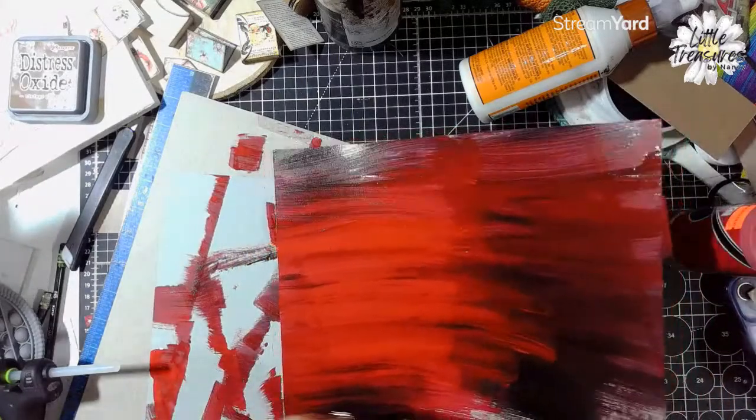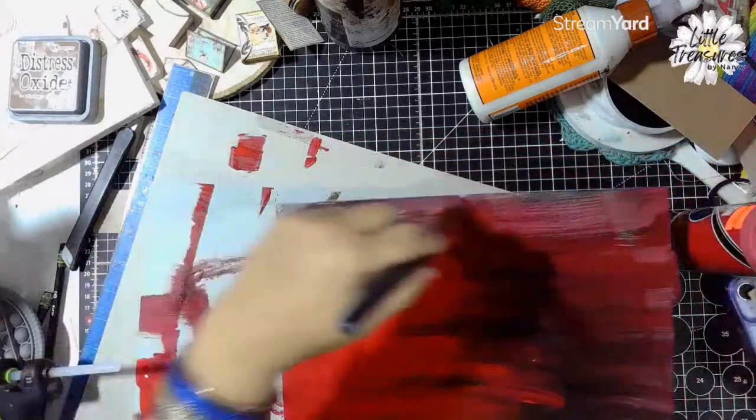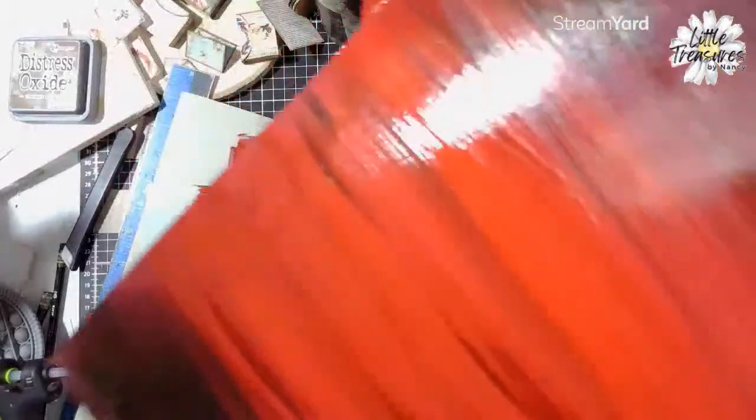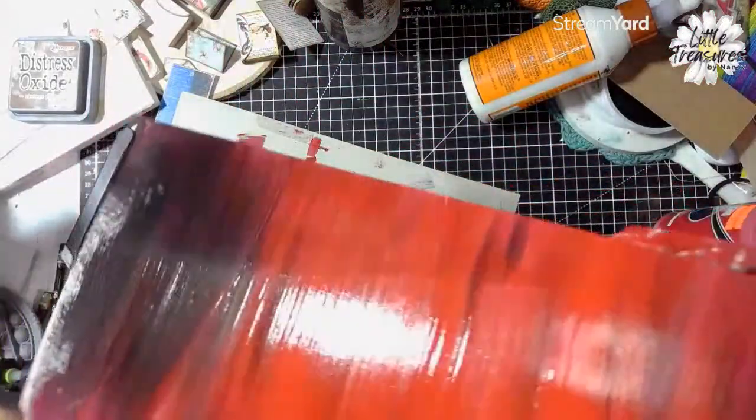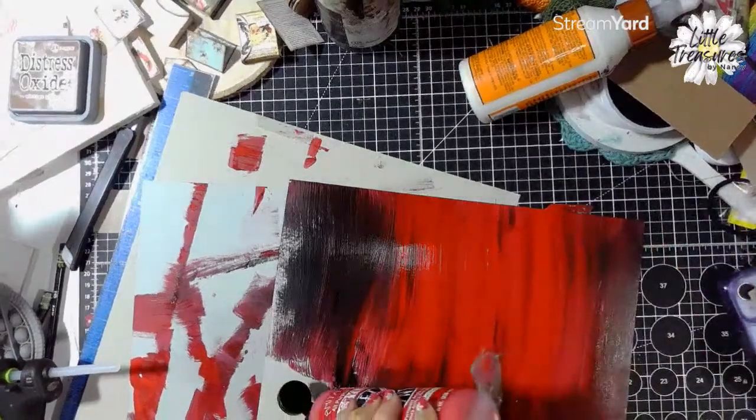Since this is a smaller fireplace, I don't think I need more than two of these boards. So, okay, a little bit more red over here.